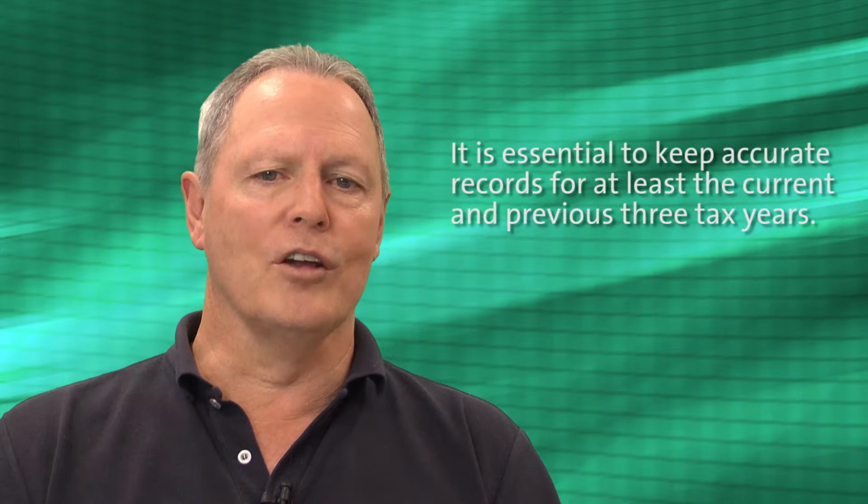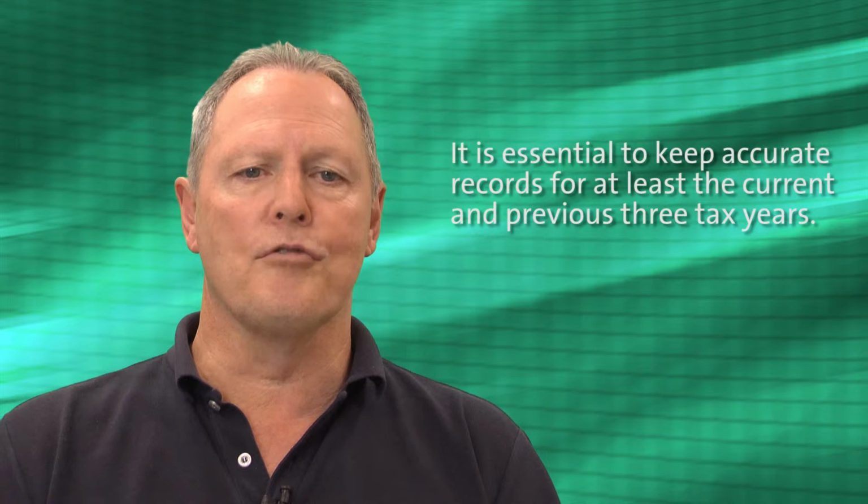Most businesses do keep records about their employees, but not everyone is aware of the full list of requirements when it comes to maintaining employee records. It's essential to keep accurate records for at least the current and previous 3 tax years. This is so you can make sure that you and your employees are paying the right amount of tax and national insurance contributions. It also means your employees get the legal pay they're entitled to, including any statutory sick pay, maternity pay, paternity pay or adoption pay, and that you are complying with the law on things like the national minimum wage.